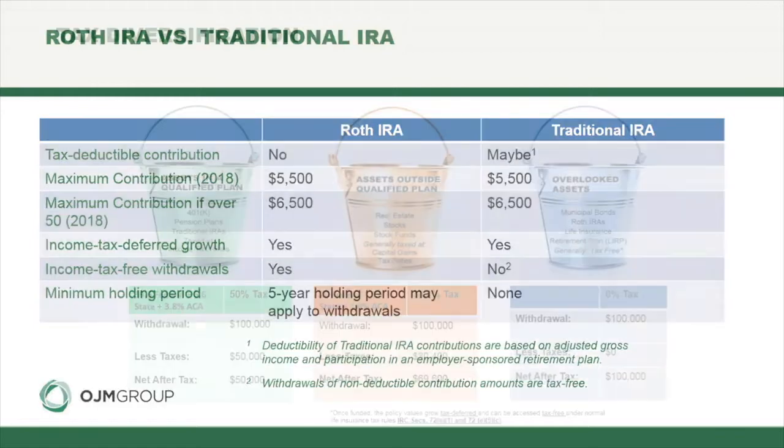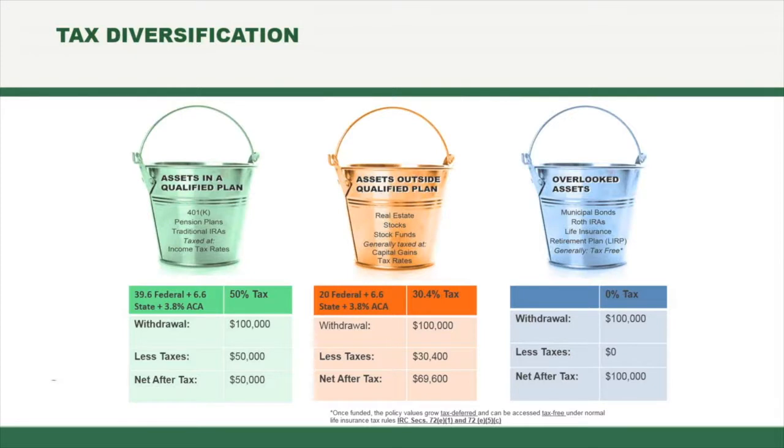So let's take a look at the concept of tax diversification. If you're asking yourself, why would I consider doing this? What would be the goal? What am I accomplishing? What we tell clients is it's a step towards better tax diversification.